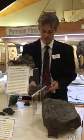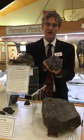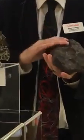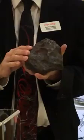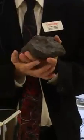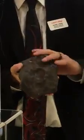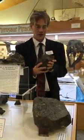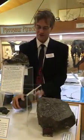Something else to look for on a true meteorite are regmaglypts. As they streak in through the atmosphere, they get very, very hot, and the volatile elements that are in there with the rock and the metal will explode off of the falling meteor and leave behind these scoopy bits. That's not the technical term, but it's easier to remember than regmaglypt. So those scoopy bits, you see them here and here and here, those are regmaglypts. And those help identify this as a true meteorite. And they formed as it came down through the atmosphere on its way to the Earth.